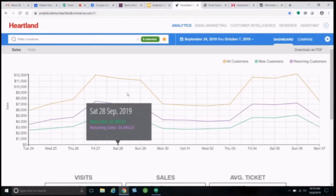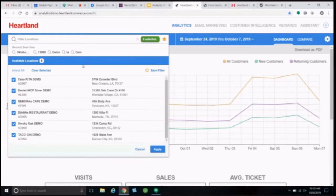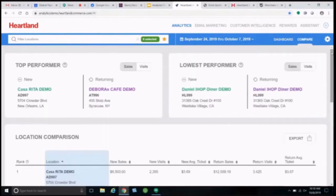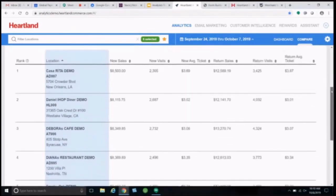And what if you're working with a merchant with more than one location? No big deal. So right now we already have 6 locations selected. And what if we wanted to split those up? We want to know who's doing the best. What we can do is click this compares tab right here. So now we're going to know who our top performer versus our lowest performer is, all right here, all from one dashboard.